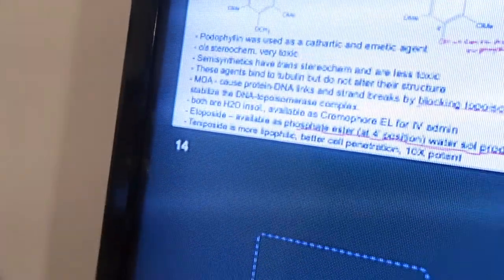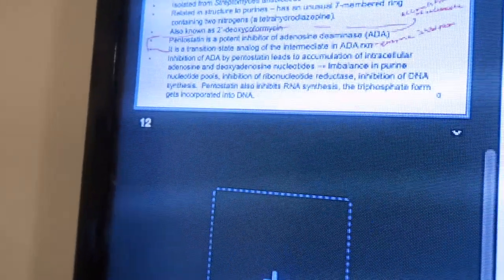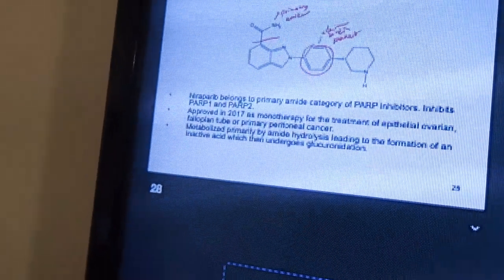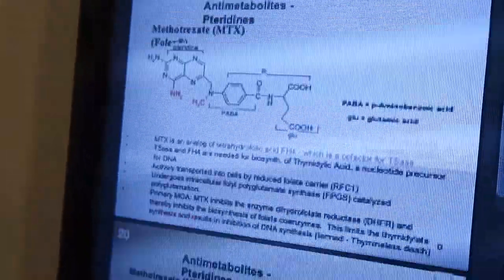But I'll show you guys real quickly the slides. So this is lecture 7, which is going to be 14 slides. The next one is 12 slides. The next one is 28. And the last one is 24.